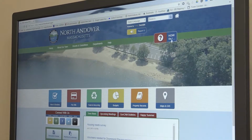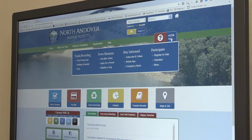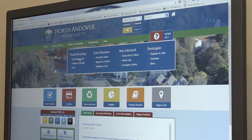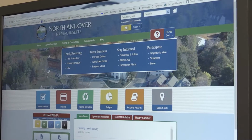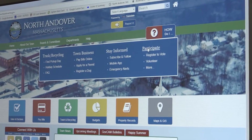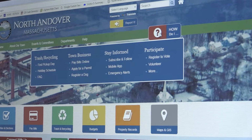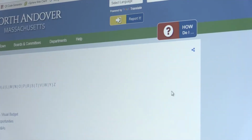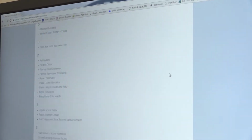Another new feature is the How Do I button. If you hover over this, there'll be some quick links to some of the common tasks that people like to use the website for. If you have a suggestion for something to go here, we can modify this as needed. And if you click on the button itself, you'll get a full list of the How Do I features that are available on the website. And again, if there's something that you would like to see here, you can use the report it button to make that suggestion.